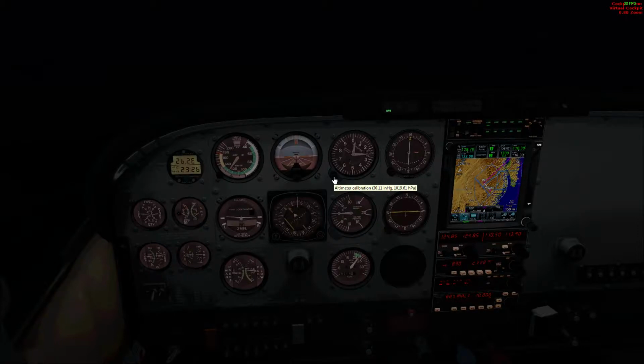Pressure is 3011, but you have to manually put it in here. 3011. There we go. Now the autopilot will take us to the appropriate altitude.